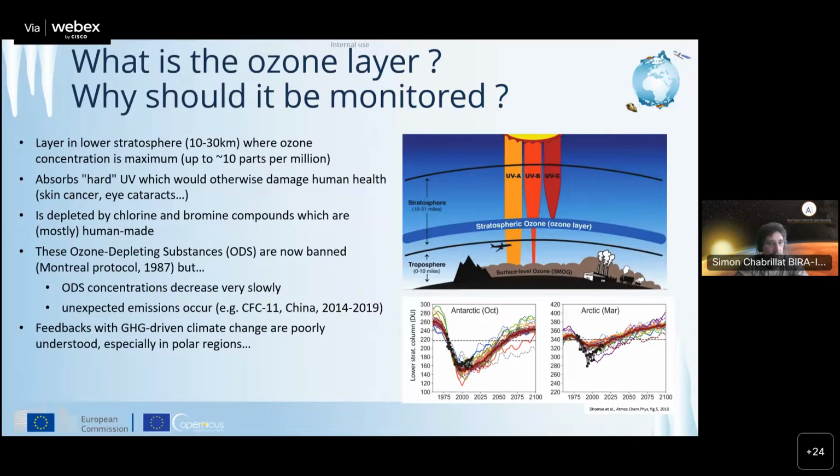So the ozone layer is in the lower stratosphere, that's between 10 and 30 kilometer altitude, and that's the region of the atmosphere where the ozone concentration is maximum, reaching around 10 parts per million. And it's very useful to absorb hard ultraviolet radiation from the sun, which would otherwise damage human health. So UV can cause skin cancer, eye cataracts, for example.